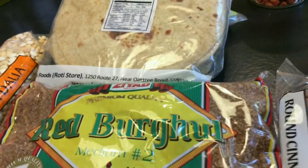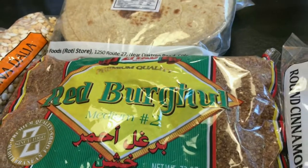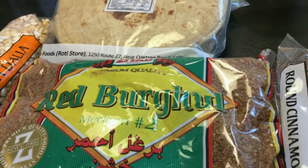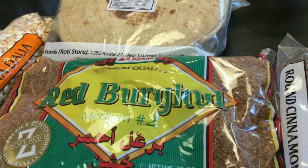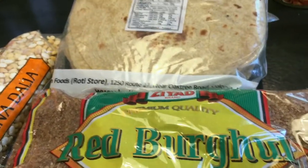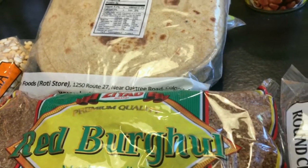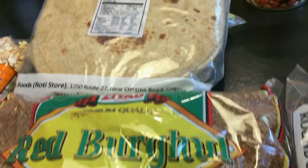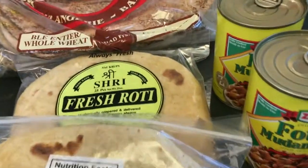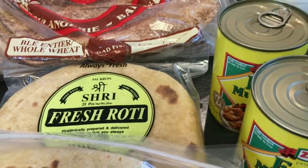One of the things also that I really like about Patel Brothers is the selection of grains and beans, and this red bulgur I was looking forward to trying as a whole grain alternative, and I like the fact that it was medium grain. One of the things that I commonly get when I go to Patel Brothers are their roti.